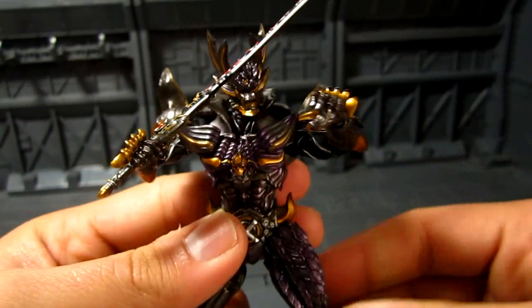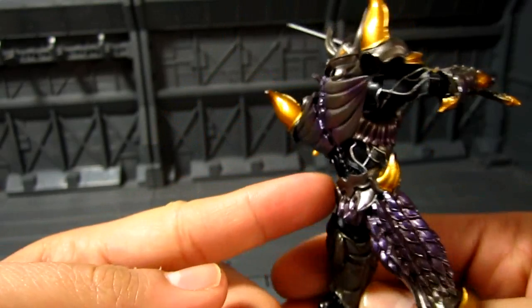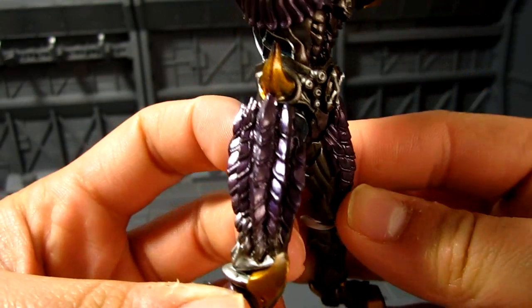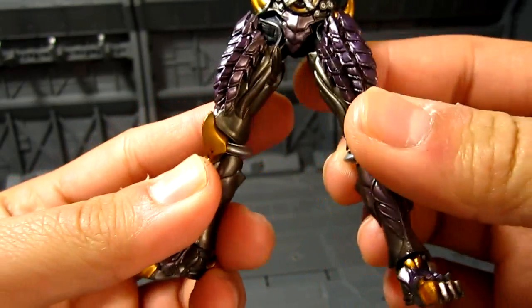Again, a really nice figure. I'm really loving this. Just something with cool armor. And look at the scales on that. It's amazing.